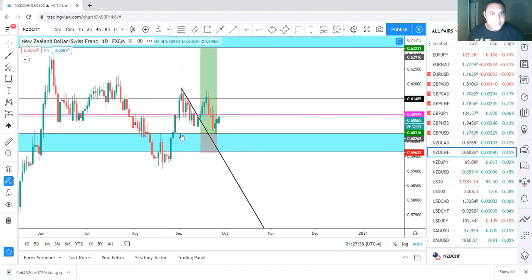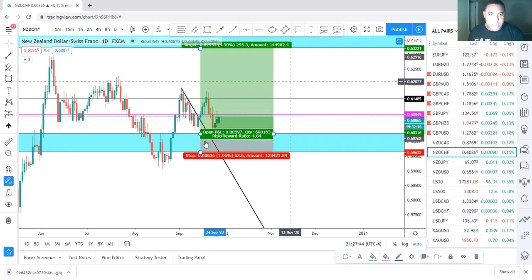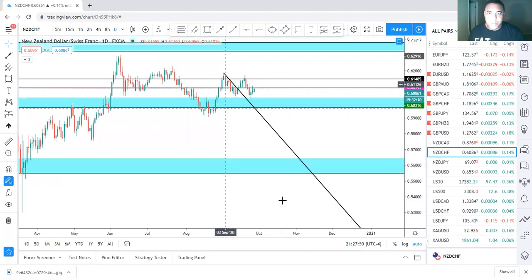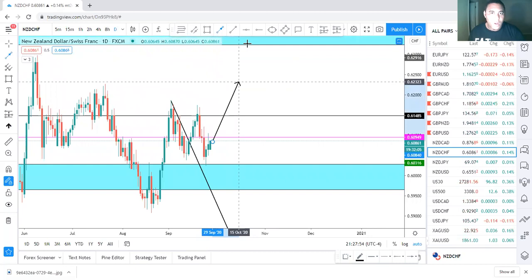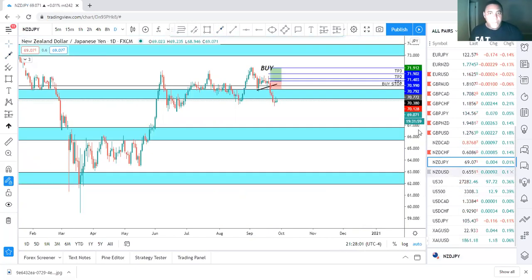NZD CHF, price broke, gave us a retest here, strong support. You guys see how price just came to the zone and then moved straight away. We could get the price to potentially go all the way up to this next zone here. But I'm just going to mark it. We can analyze a little bit more on the 4 hour.